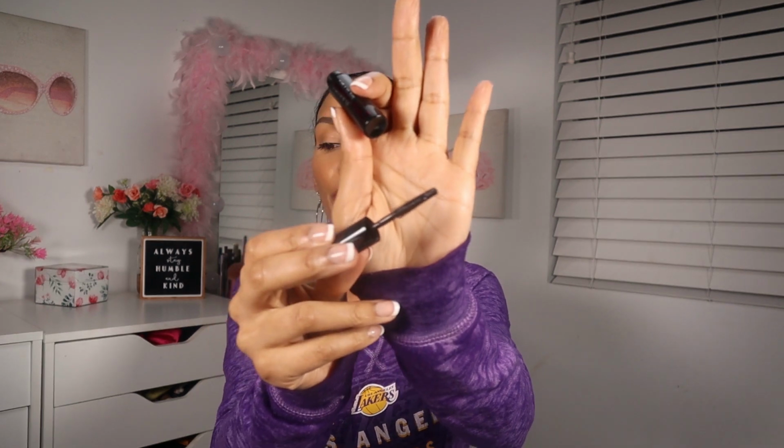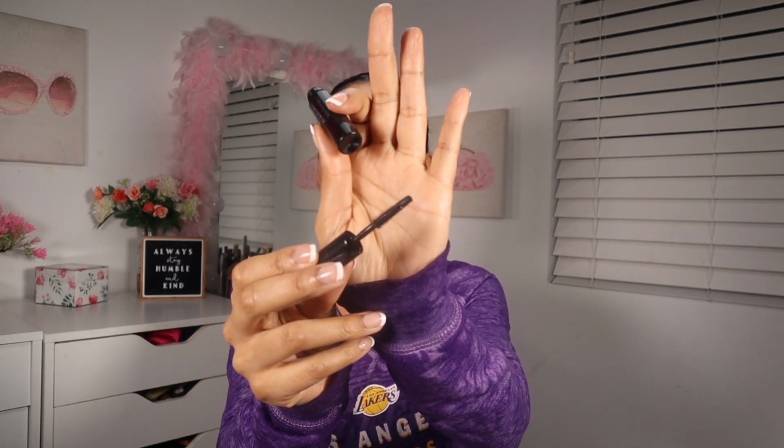Going right into this bag, starting with Bad Girl Bang Mascara from Benefit Cosmetics. I've always wanted to try this mascara. Let's just open it up. See, and that's where it's nice because you always get to try before you actually buy. It's supposed to give you major, big, huge, volumized lashes. So yeah, can't wait to try that.